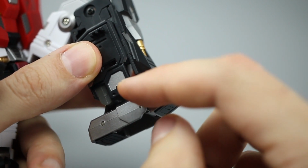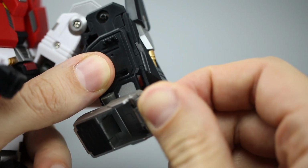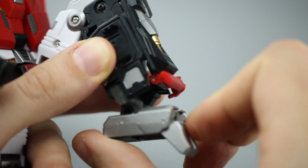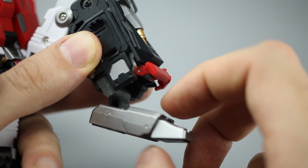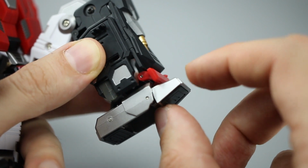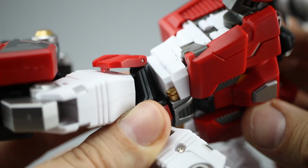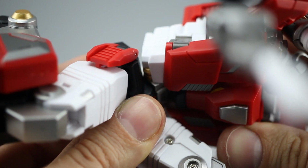If you just watch out for this little section there, if you go past it, then you get quite a decent ankle tilt, and there is a bit of foot articulation. You can rock backwards like that, nothing going forward sadly, and then the toe moves as well. There is also a very decent waist swivel and ab crunch as well.